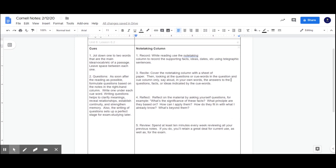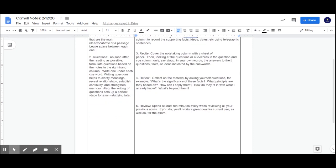In the note-taking column, you want to record. While reading, use the note-taking column to record supporting facts, ideas, etc. This works whether you're reading a book, watching a video, whether you're listening to a teacher lecture, any of those work. And then you want to recite.